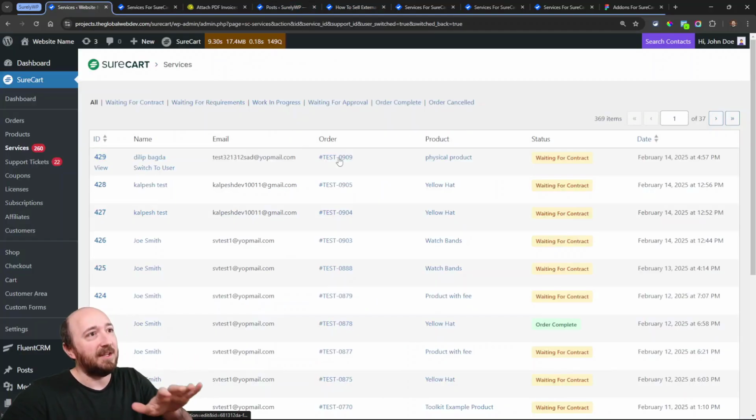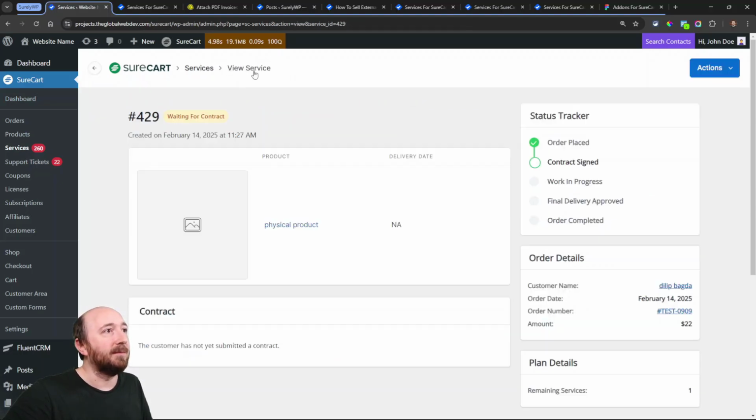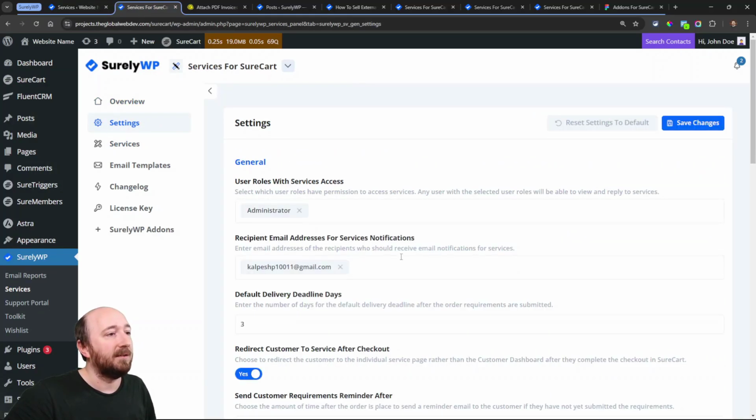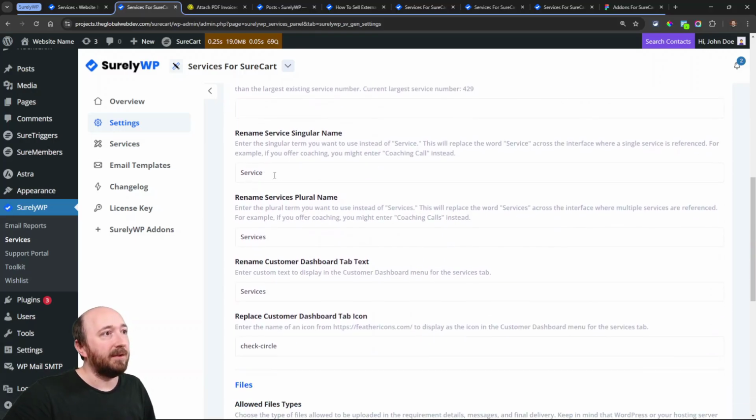So here, for example, I'm in my dashboard. I can see services in my menu and services here. I could click to view this service. The breadcrumbs, I guess, up here, remain services. Everything says services. What if I want to change that? Well, you go into the settings, in the main settings here, and then right here. So there's going to be a lot of new options. So rename the singular word.